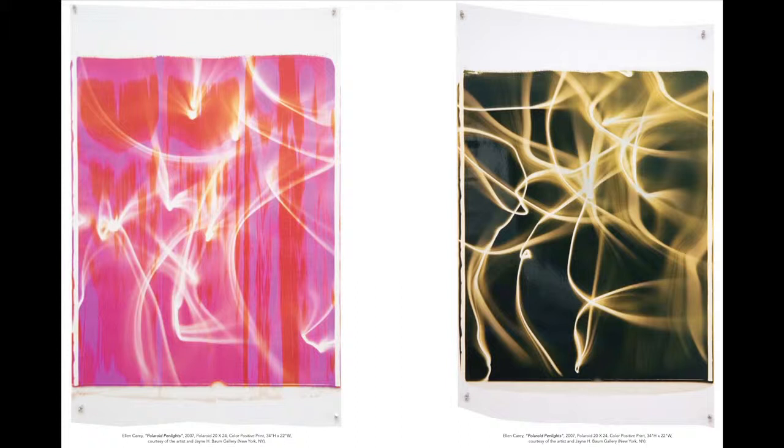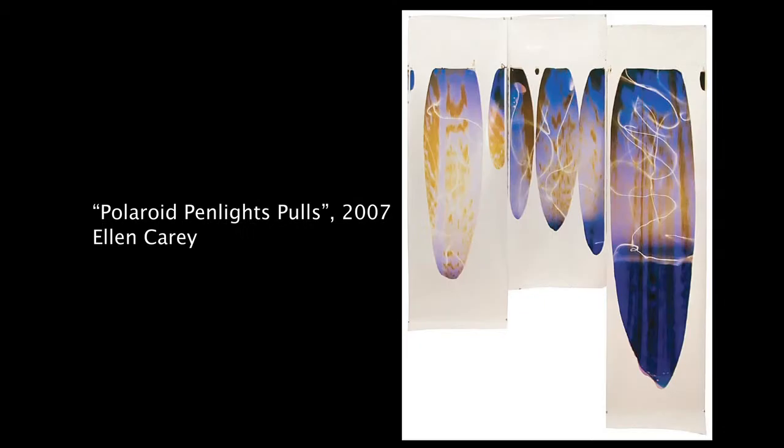And I used the pen lights in some very early work when I was in grad school, which I don't think it was consciously known. Man Ray and surrealism was definitely an early influence of mine. Did I know that picture in the 70s? I don't think so. The Polaroid pulls with the pen lights were done just a few years ago, and they were shown in my exhibition, Struck by Light.